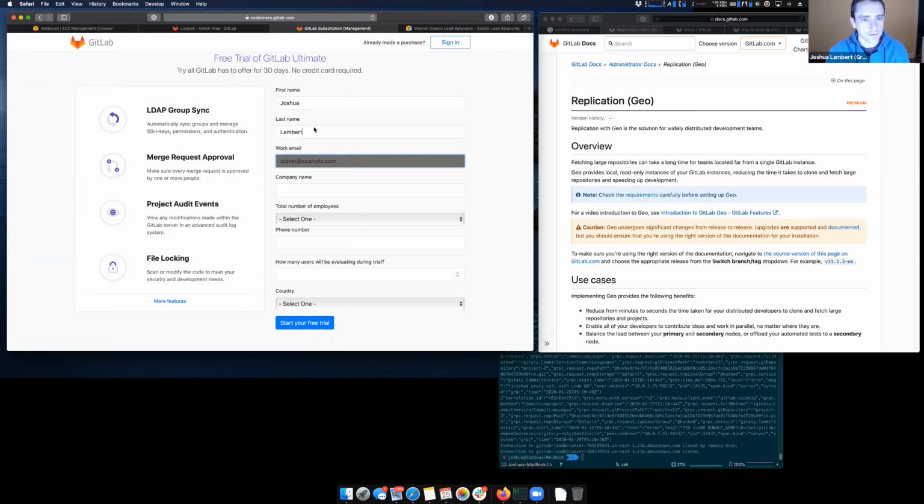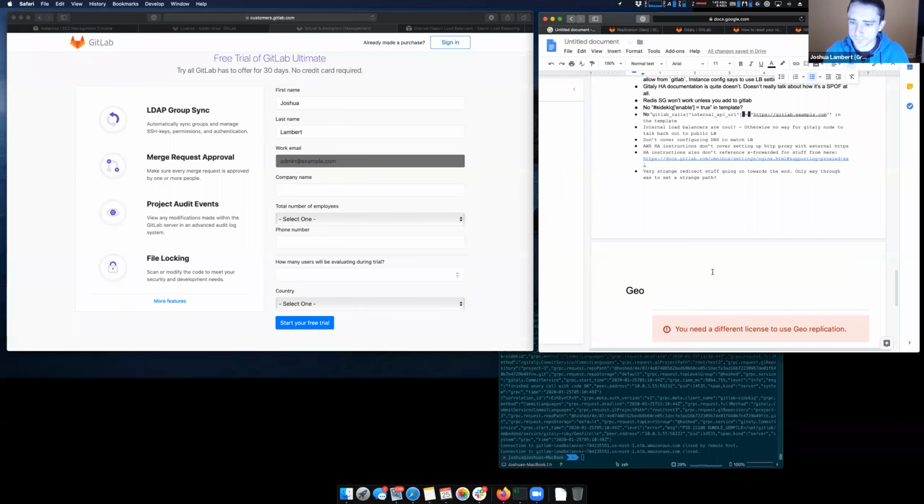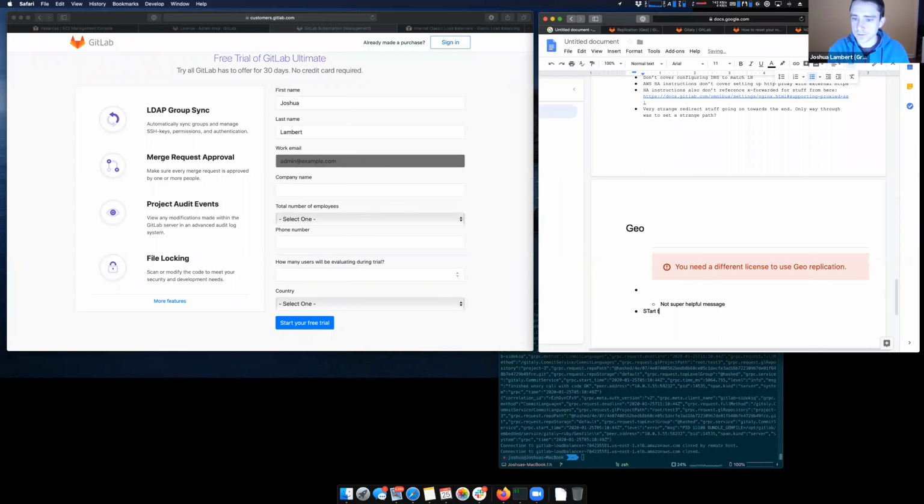Why is that grayed out? Can I not change that? Oh, that's not going to work. I assume it'll email me my license. Interesting, let's take a picture of that too. Not related to Geo, but we'll keep it going. The start trial button locks your admin email, which may be an internal service account. Anything else?